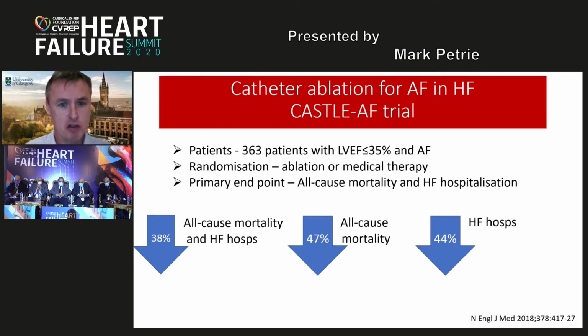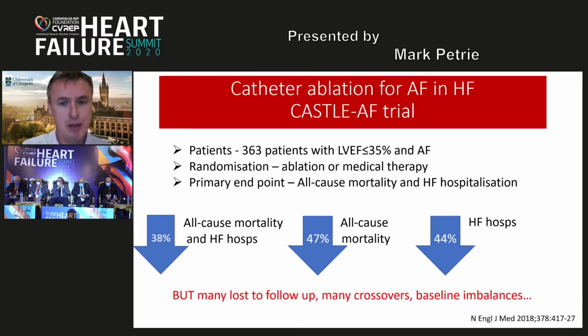So in a very small trial of 363 patients with ejection fractions less than 35% with AF, randomized to ablation or medical therapy, we saw really quite remarkable improvements in outcome, with reductions in all-cause mortality or heart failure hospitalizations of 38%, amazingly all-cause mortality of 47% and 44% reduction in heart failure hospitalizations. It's a small trial showing really major potential benefits.